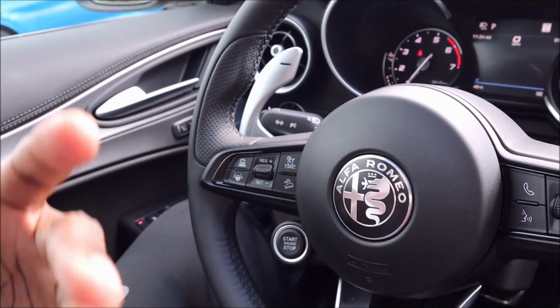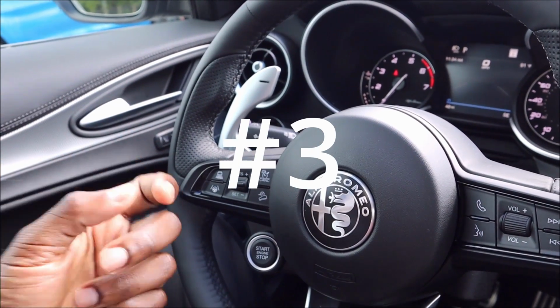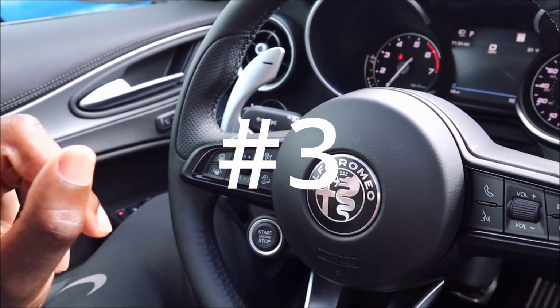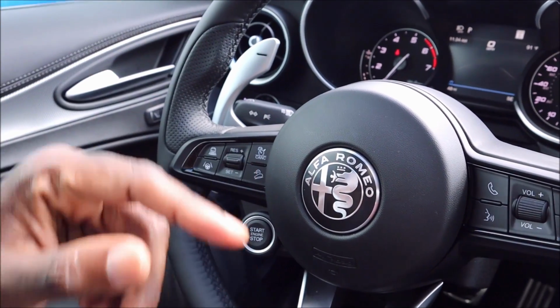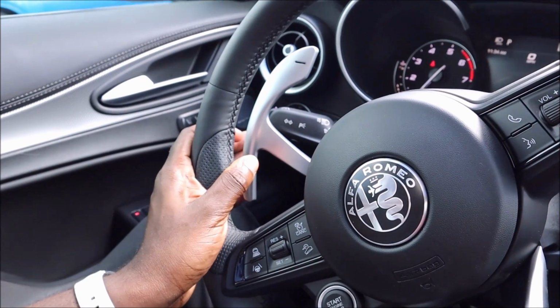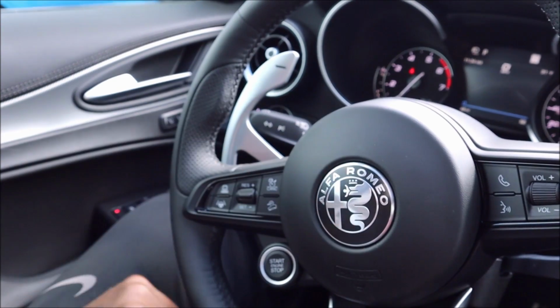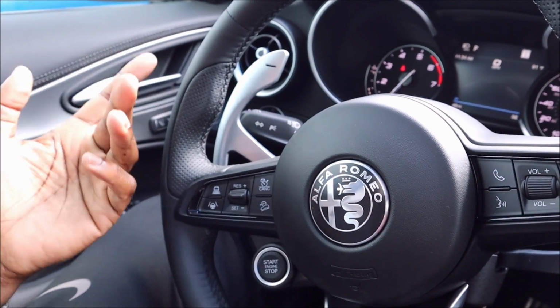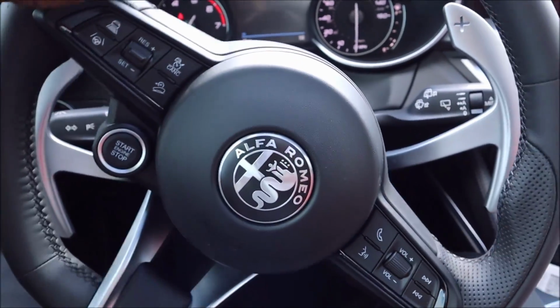Now, unfortunately, I don't have the inventory, like I said, to show you this. I do have the Veloce here, but I do not have the TI model. But I've shown you the TI model in the Stelvio and Giulia, showing you that they do not come with paddle shifters standard. The Sprint and Veloce do. So those two, even the lowest trim, come with the column-mounted Italian paddle shifters, standard.